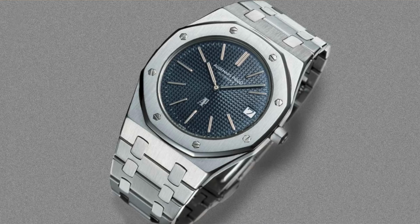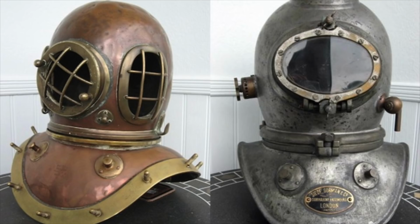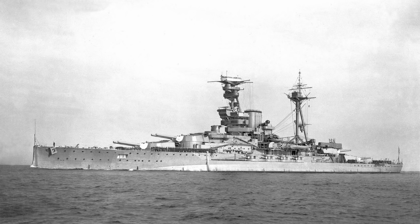So Gerald Genta actually got inspiration for the design of the Royal Oak from an old diving helmet. And you can kind of see this design, the exposed or elevated bezel on the watch looks really similar to a diving helmet. The visible screws or bolts around the bezel look very similar to the bolts in front of a diver's helmet around the glass. And also the exposed rubber gasket around the edge of the bezel was similar to a diving helmet as well, the watertight seal. And the name Royal Oak came from a series of 8 British naval ships.